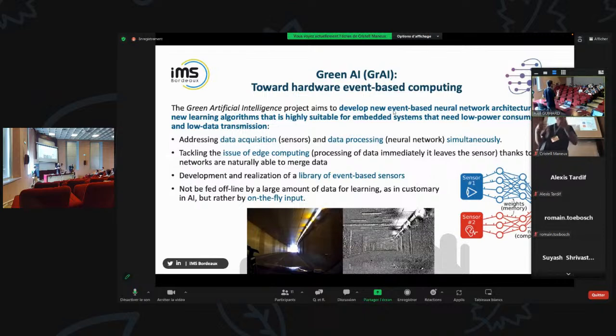But it's a different approach from radio spin. With radio spin, we are focused on radio frequency signals. In the context of the Green AI project, it's more related to what's called event-based computing, where you have sparse information, which reduces the quantity of data that you have to process, which usually means you also require less energy.